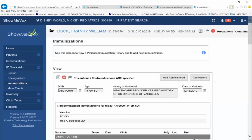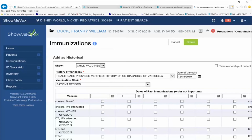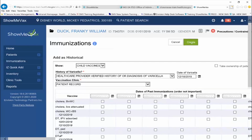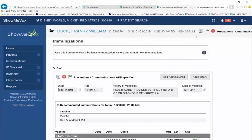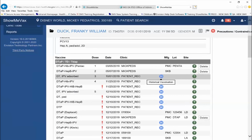So to add historical immunizations, we're going to click on Add History. You could either do all vaccines or if it's a child 7 or older, you can click on child vaccines, so only list those particular vaccines. You would just enter the dates across the top here, and then you would just do a check mark in the box to the specific vaccines that were given on that day. Once you have completed that data entry, you can just click on Create. And then it would add it to their field. And then as historical, it would have a blue H.